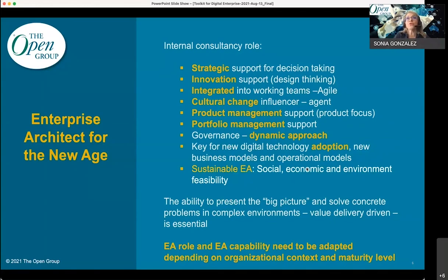And also very important, digital transformation is much more than just technology. It implies for the whole organization to be ready to face the new challenges and to be ready to adopt new technologies in a way that will really provide value. And beyond all, sustainable EA, the need to have the social, economical, and environmental feasibility is also key, and the fact to present all this big picture. And also very important for practitioners not to forget that the framework is there to be adapted, which is actually one of the principles of the TOGAF standard.